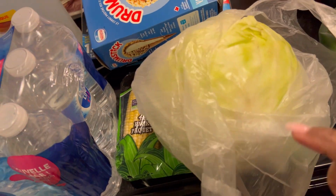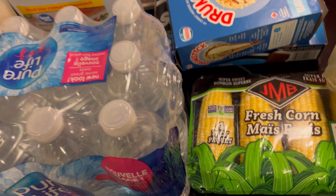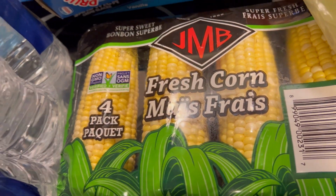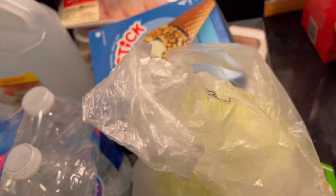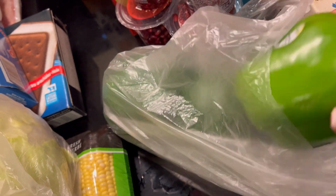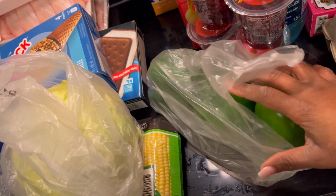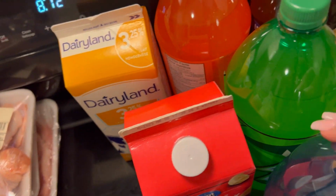Here I picked up a cabbage as well, not sure when that's gonna cook. Some sweet corn for soup is what I have there. Over here, we go over this side, I picked up 3 bell peppers, or sweet pepper as they call it, and these ones are so firm and fresh. And of course, I have my juice over this side.